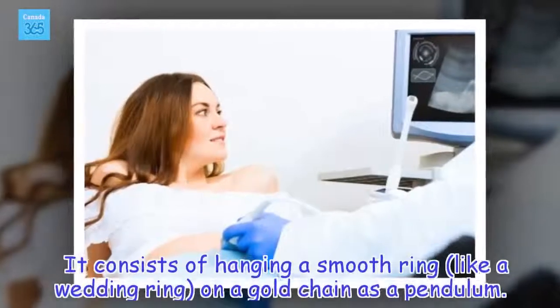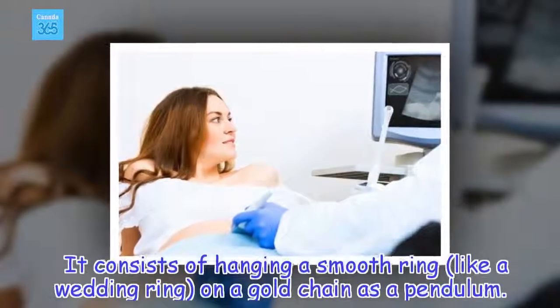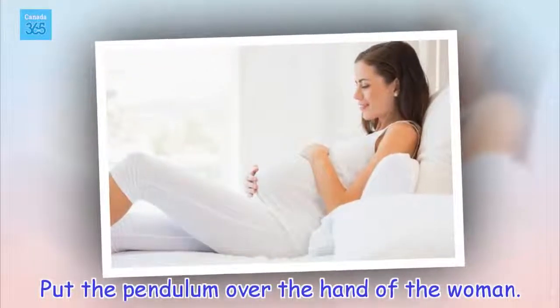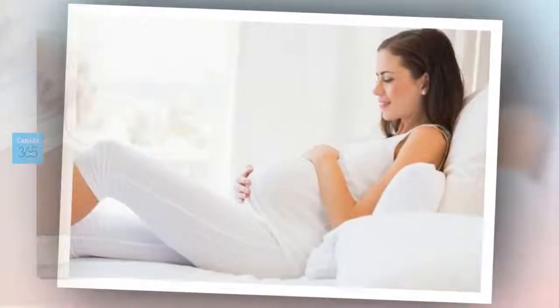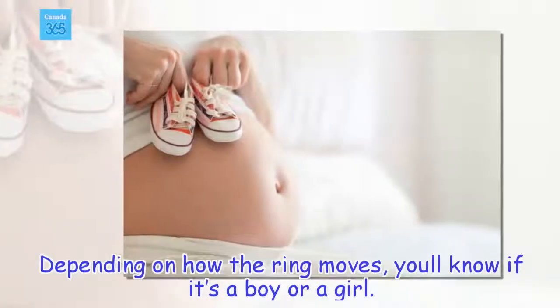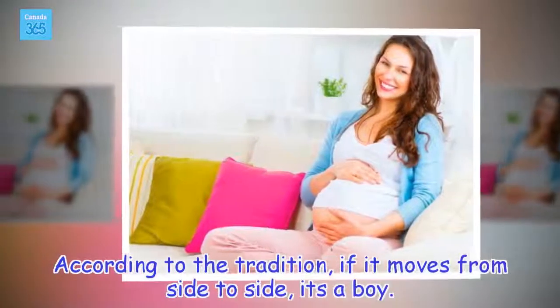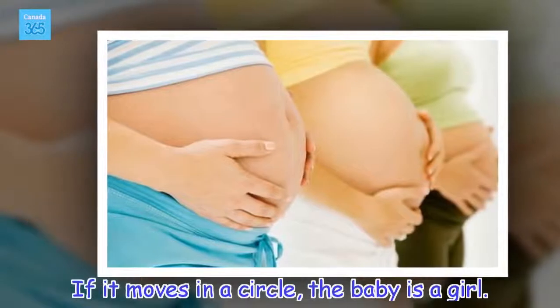It consists of hanging a smooth ring, like a wedding ring, on a gold chain as a pendulum. Put the pendulum over the hand of the woman. Depending on how the ring moves, you know if it's a boy or a girl. According to the tradition, if it moves from side to side, it's a boy. If it moves in a circle, the baby is a girl.